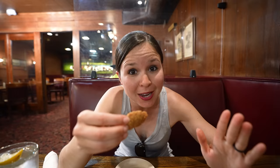They're not bad. I never thought I'd be eating this, but it's a Western staple and we like to try the local dishes when we travel. That tastes just like a chicken tender. That's like a thin chicken tender, chicken nugget. Damn, that's not bad at all.